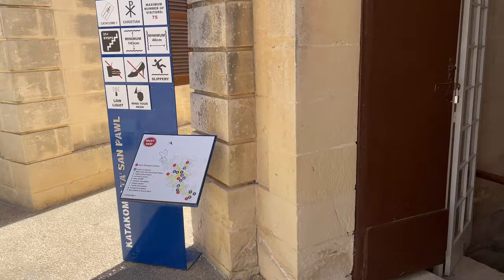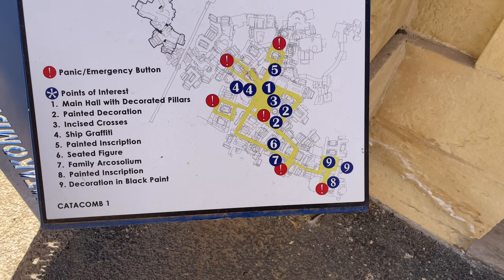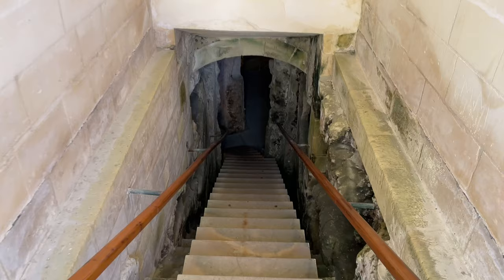So this one's Christian and it's catacombs and there's 31 steps down. Oh, so this one's huge. Let's see if I can get my bearing here. Points of interest: main hall pillars, painted decorations, incised crosses, ship graffiti. Okay. Well, this is what this one looks like. So, here we go.